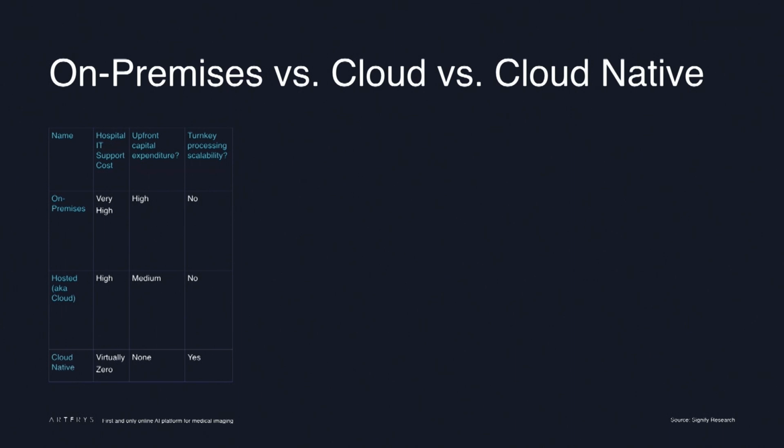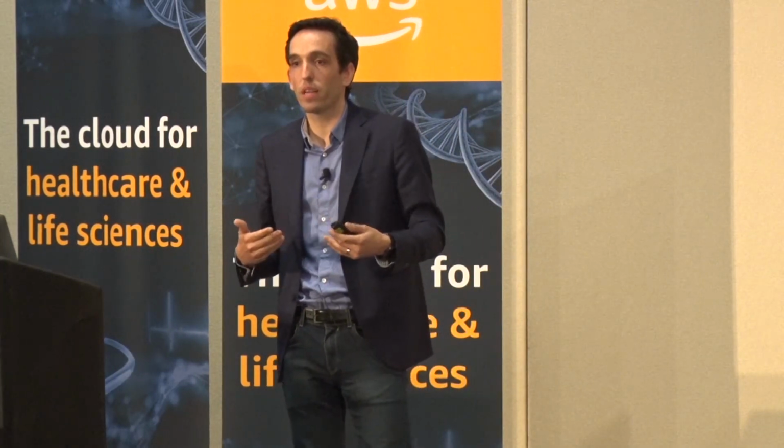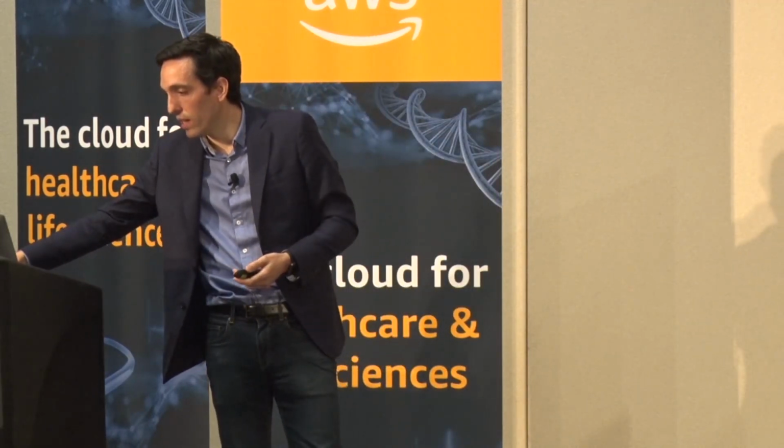Turnkey processing scalability. Right now, what's happening with a lot of PACS companies or PACS installations is that the volume is increasing, the number of images per study is increasing, and there are a lot of new modalities just pushing more types of data. So a lot of the PACS are overwhelmed from an IOPS perspective, and they just can't handle that. So all these PACS companies are coming in trying to support the scaling of that infrastructure, and it just doesn't scale well. If it's truly cloud native, you get that for free, and so that's obviously an advantage.